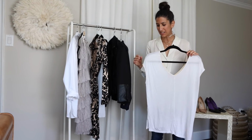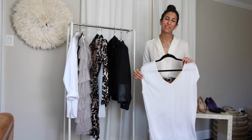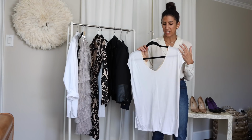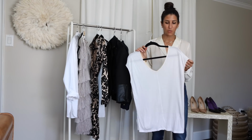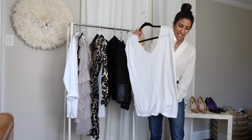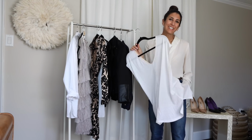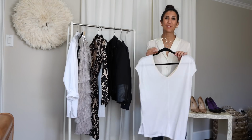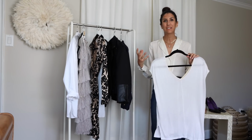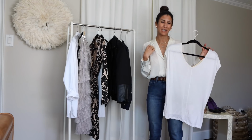This next one. This t-shirt is also, I want to say, 5 or 6 years old. This is a Vince tee. It looks so unassuming, but I think the way it drapes and the way it's cut and falls on the body and the material is just so beautiful. So this isn't just a plain t-shirt. I consider this an elevated piece, almost in the same category as my blouse.